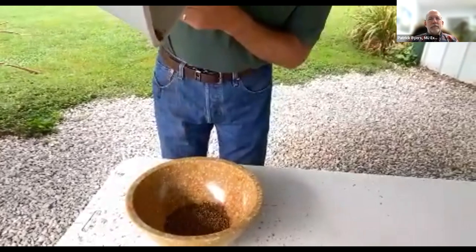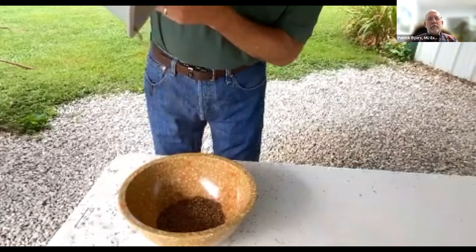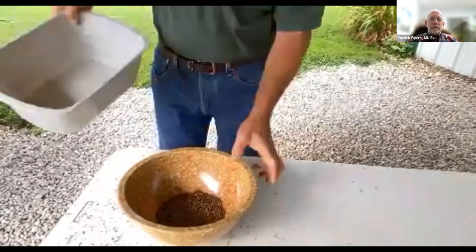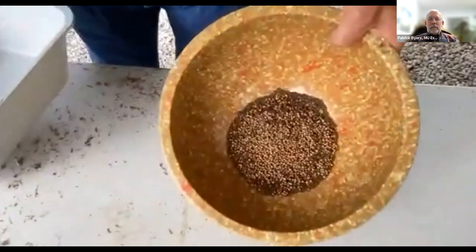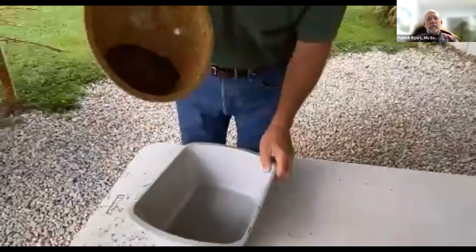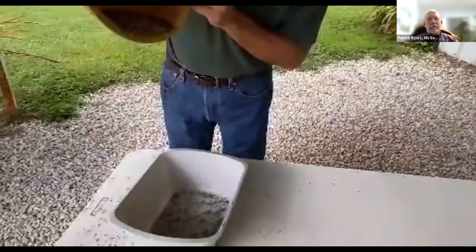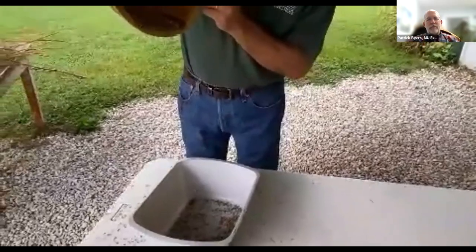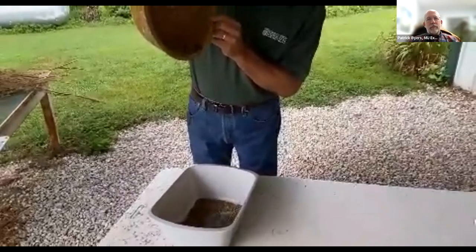And you want to let the seed fall from some height so that you have good exposure of the debris to the air currents. Okay, already we can see that our seed is cleaner. Now we'll repeat the process. And again, you can raise the seed up a little bit higher to expose the debris to more air movement to help move it away from the seeds.